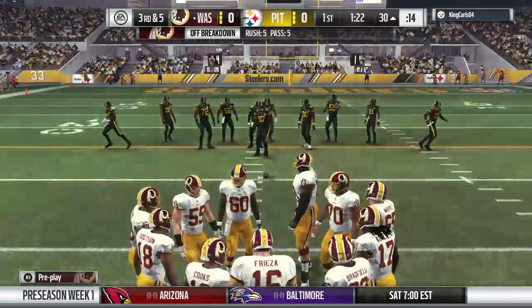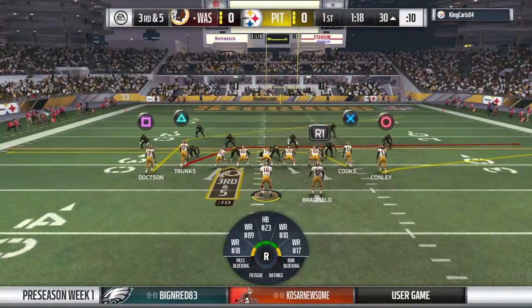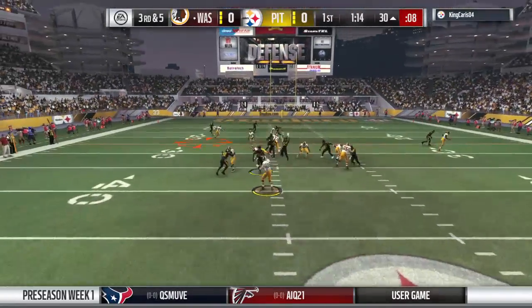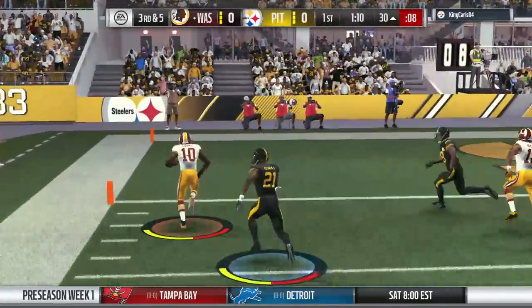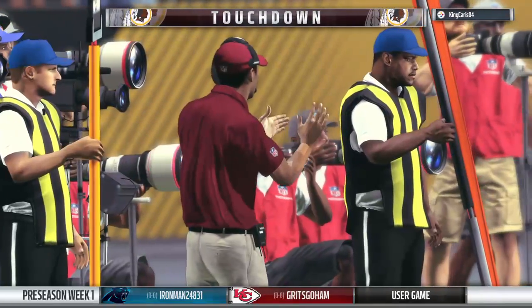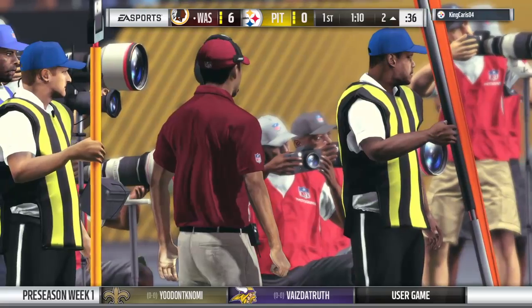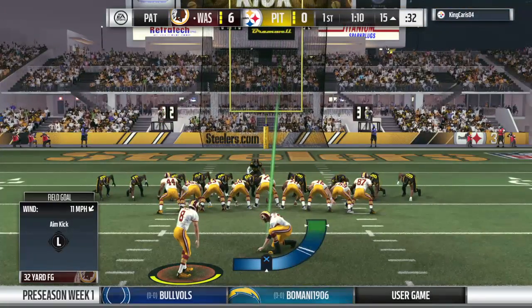So they run it on second down. Now let's see what third down brings here for the offense. Out of the gun, they'll look to throw. It's caught left side by Cooks. And he is into the end zone for a Washington touchdown. Brandon Cooks, 29 yards. And the Redskins have taken a first quarter lead.